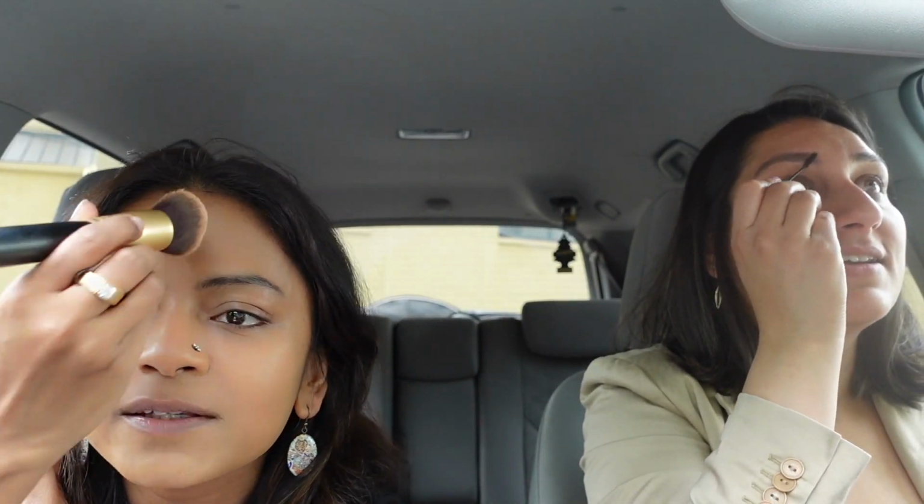It blends seamlessly. I like such lightweight products on my skin, especially during summertime, because I don't like too much heavy makeup during this time because I know it's going to melt. Especially in Memphis. Guys, it's already 90 degrees today. I have shorts on. Bidisha, for some reason, has pants on. I don't understand this. But my pants are breezy pants, easy summer breezy pants.